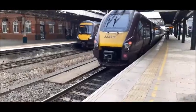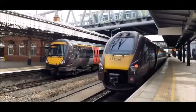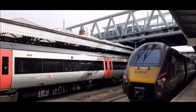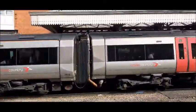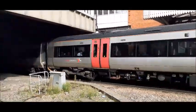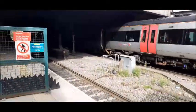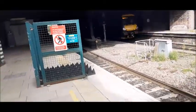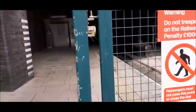Right, 10636 is going off. It is Toton and Dean. And there goes 17636 to Birmingham New Street via Derby. Service now calls at Derby, Burton-on-Trent, Tamworth, Wilnecote and Birmingham New Street.